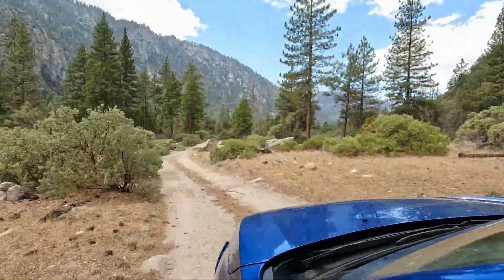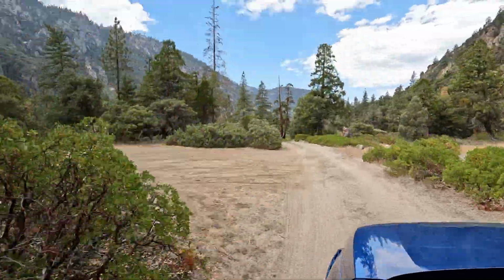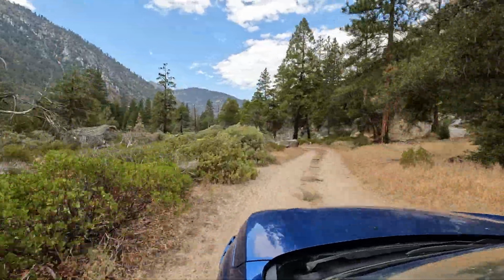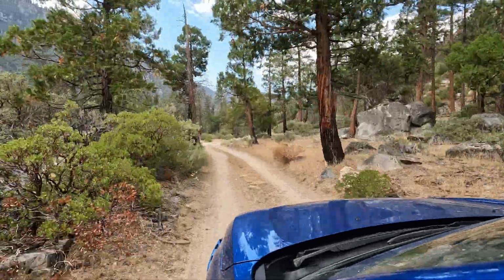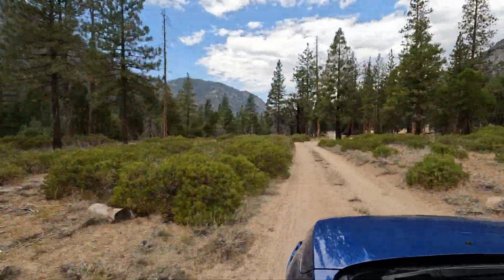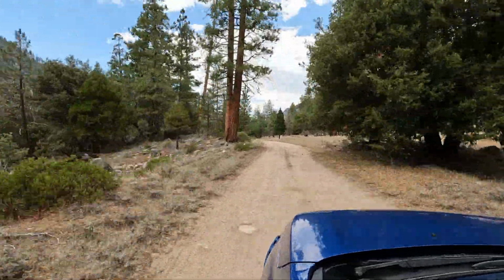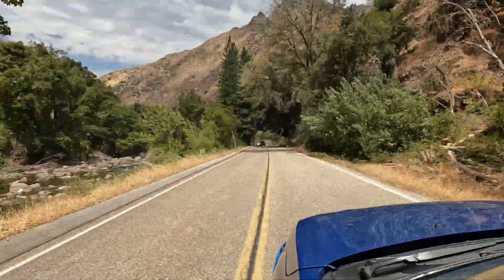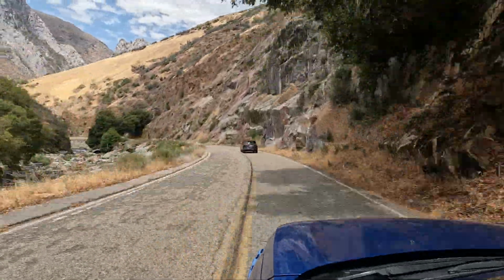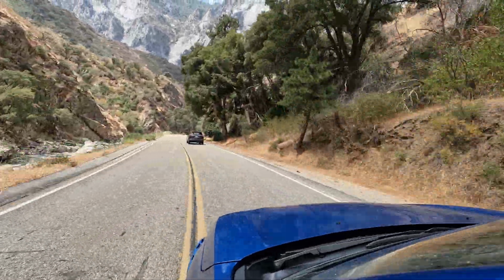Look at that GoPro stabilization. In order to exit the park, you have to ascend back up the Scenic Byway. And at the onset, it does look better on the way up than the way down, but it gets less scenic the higher you journey.